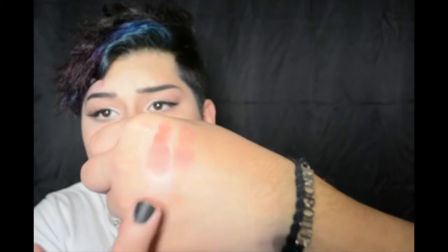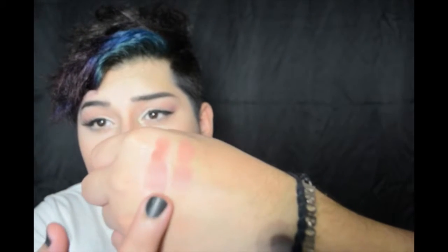So this next color is called Redwood. It's showing up more pink, and it's kind of close to how it's showing up on camera. On camera it looks like a blush, but in actuality it's more like a contour kind of color. So this is it with primer, and this is it without primer. It's really pretty, and you can see the brown undertone in it here rather than here.